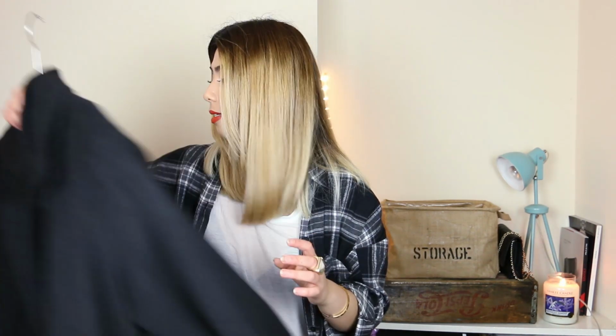But it looks really cool with trainers and just that slick, minimal look. And I believe that was £70 from ASOS.